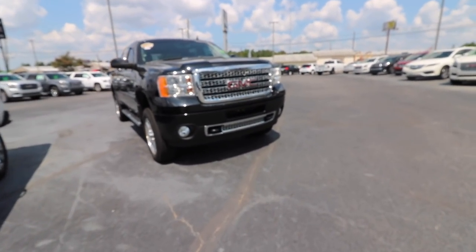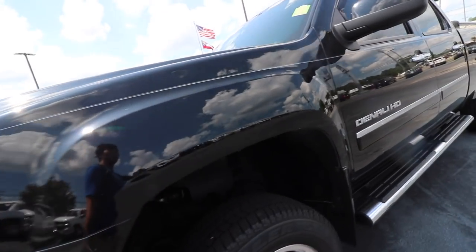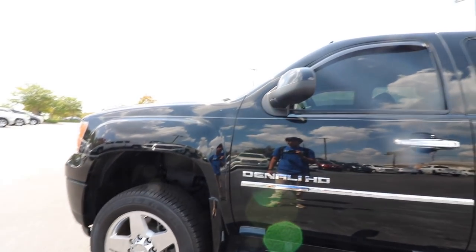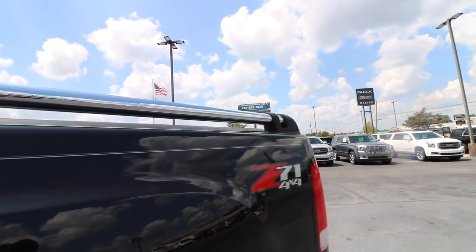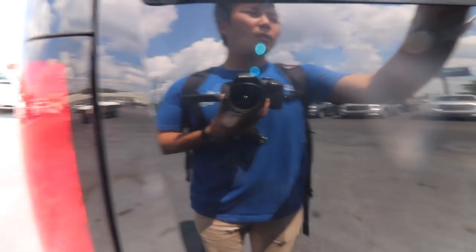Here she is. 2013 LMM or LML Duramax. They're asking $44,000 for this. Doesn't have a tow mirror. Doesn't have the tow mirrors yet. Some grandpa probably owned it. Damn, that's gotta go. That's gotta go, guys. Bed cover, which is always nice.